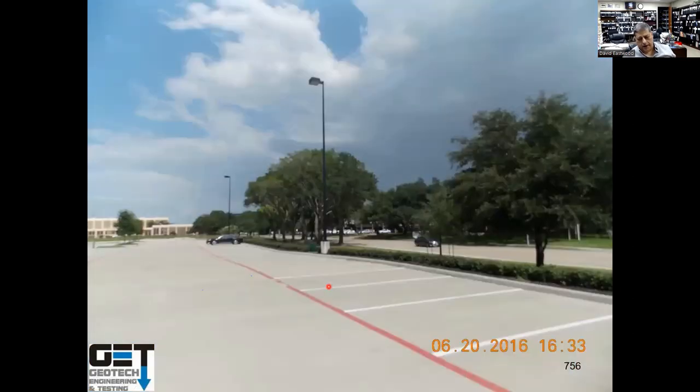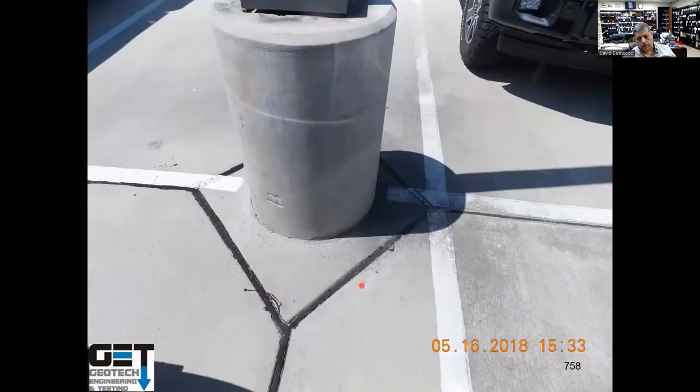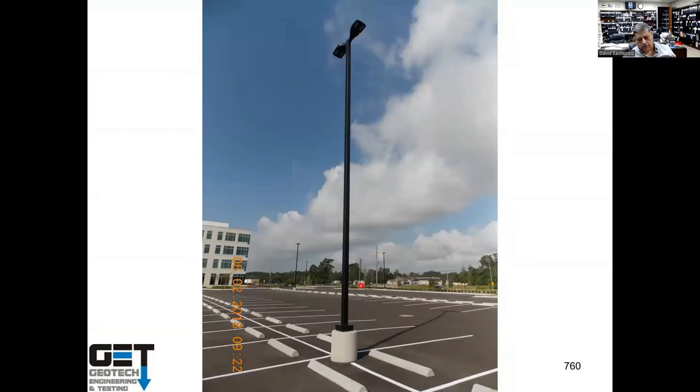Light poles for parking lots, you put joints between the light pole and concrete. Because this is fixed, the parking lot moves up and down. So you got cracking. So you put isolation joints around it. You don't need that for asphalt.